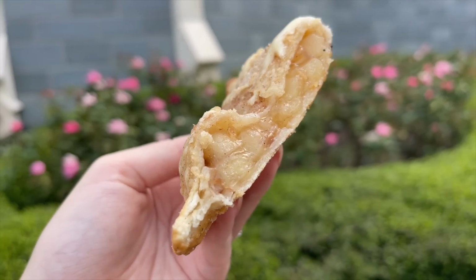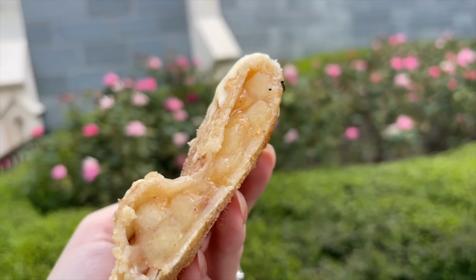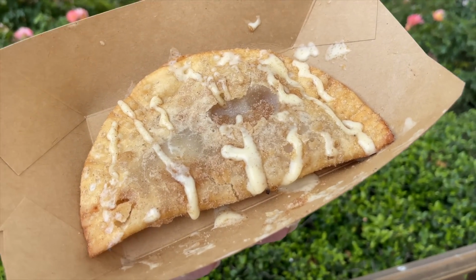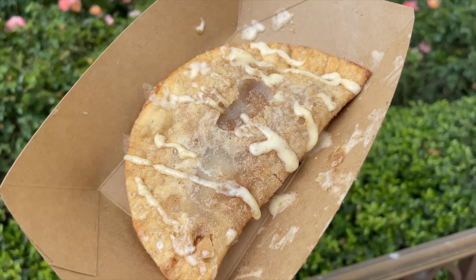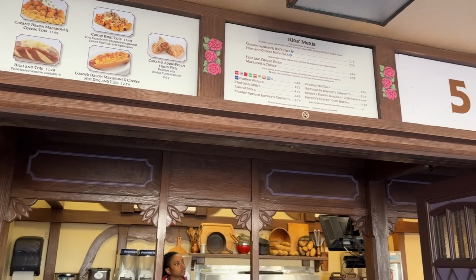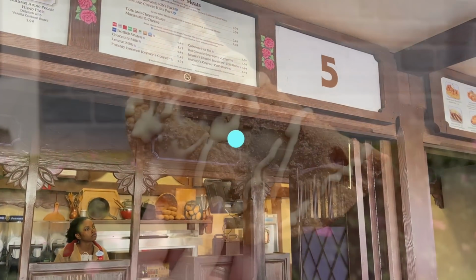Anyway, this is a very sugary treat, so make sure you've got a major sweet tooth that's ready to handle it. Kids will also probably enjoy this one too, especially if you make it into an a la mode with some vanilla soft serve you can pick up next door at Storybook Treats. But then again, that'll push you over your $10 limit, so you don't want to do that.